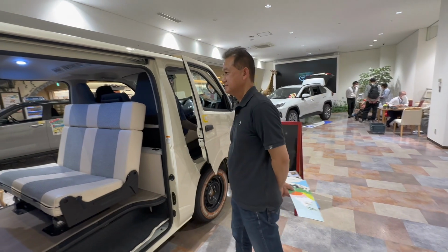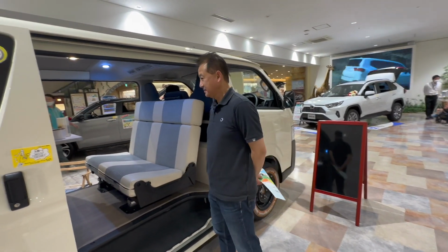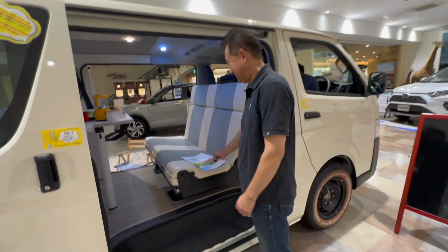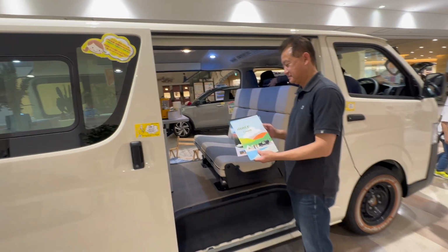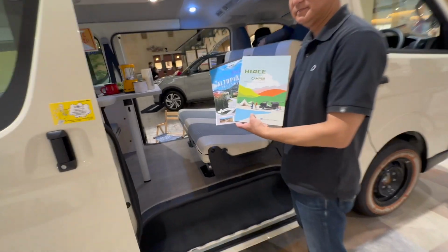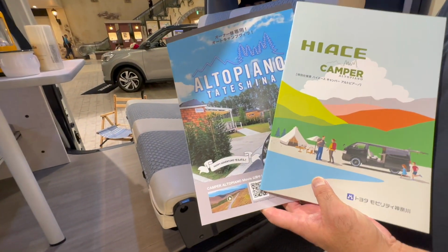Chihiro is a good friend of mine. He's my best friend here in Japan. He's a bit shy right now, but he's done a lot of work for Toyota, and he's a very good friend of mine. So I'm going to leave him alone, but he wants to showcase some of these concepts.